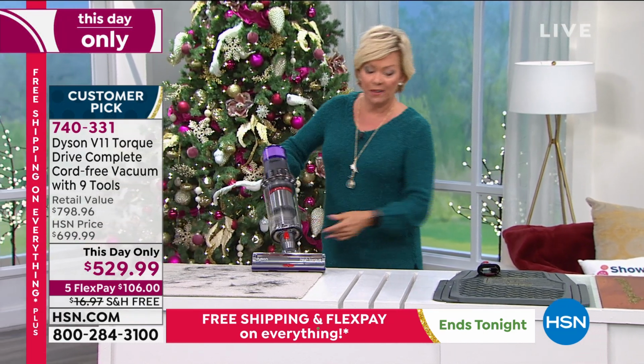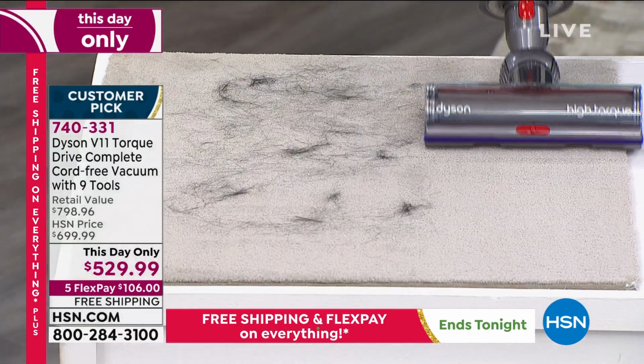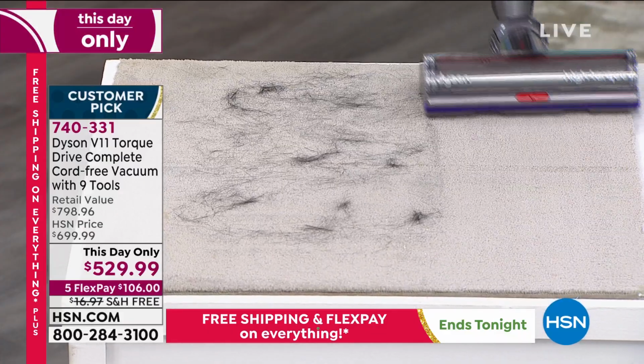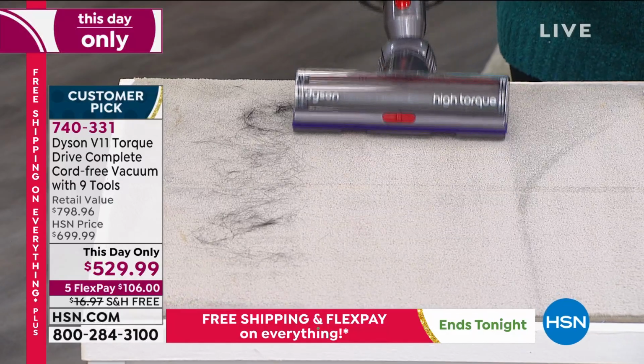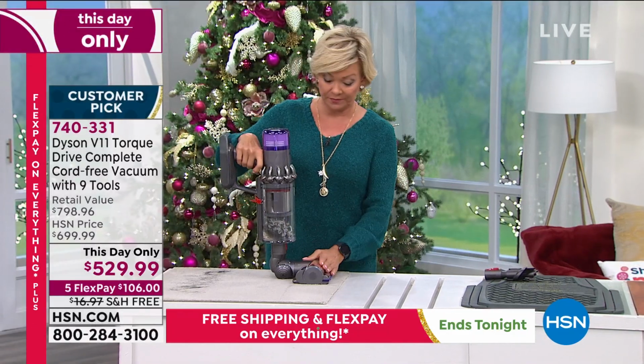The pet hair, if you've got pet hair, and my cats, they leave all kinds of treats for me on my dining room chairs, just to be able to clean up the dining chairs like this, or the sofa, or their favorite place to sleep and rest. It's amazing on pet hair. Not a lot of vacuums are.